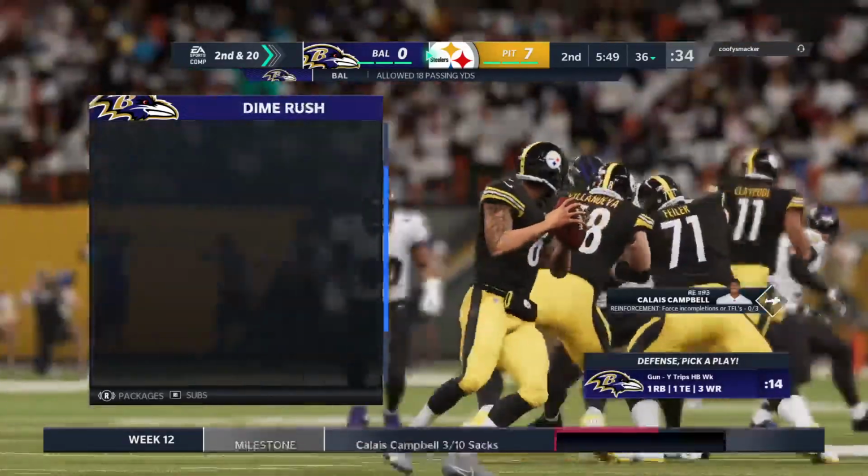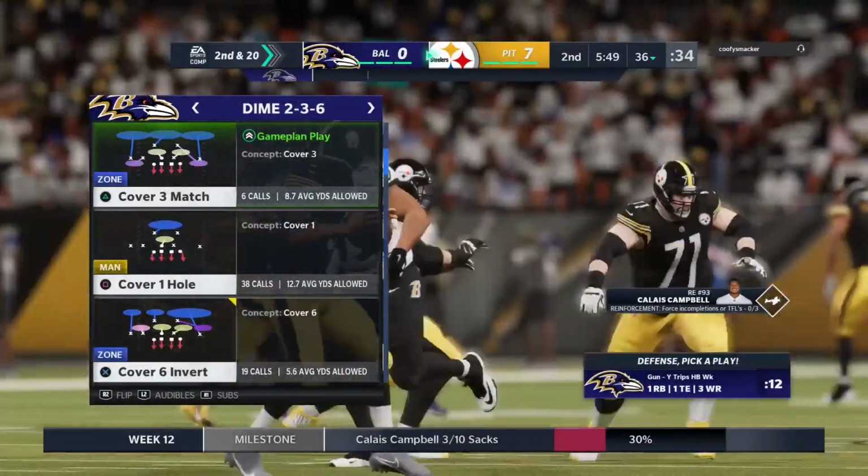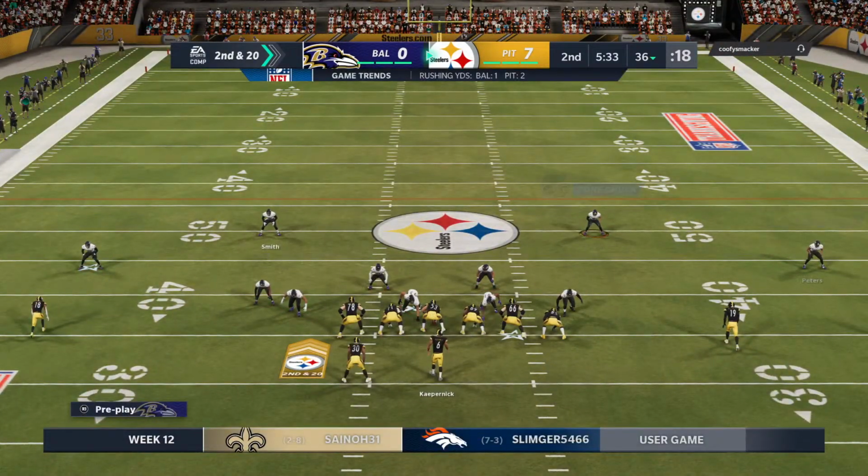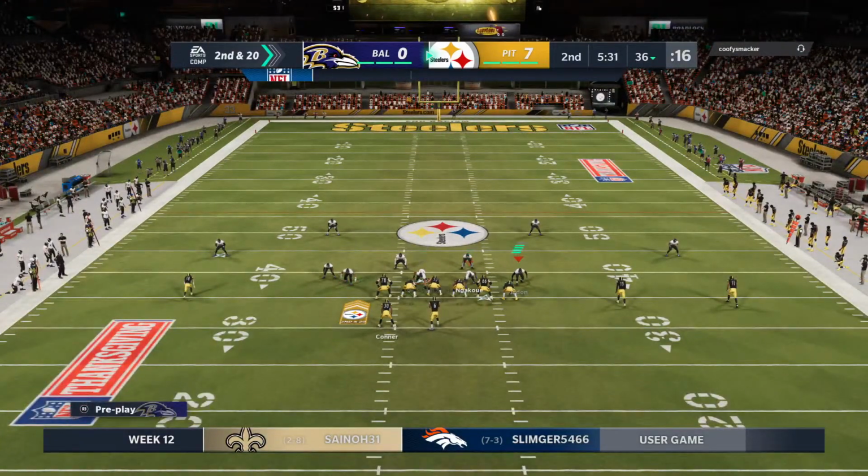Well, so much for setting the tone of the drive offensively. Giving up a big sack that loses that kind of yardage, not a great start. So now 20 yards to go on second down after the sack.